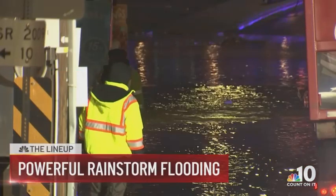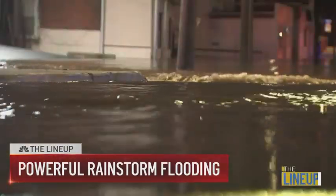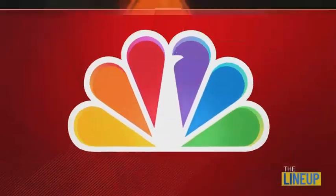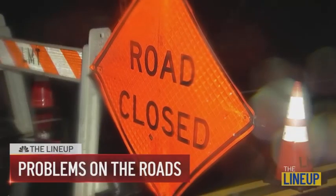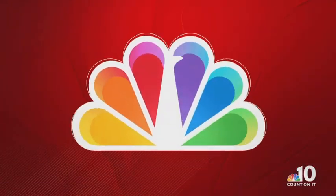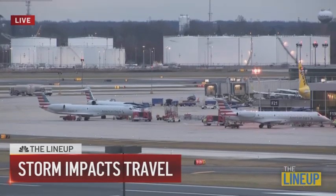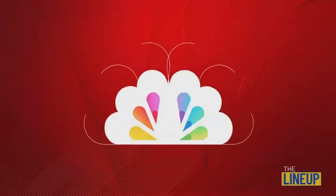Right now in the lineup, a powerful rainstorm leads to flooding. We're seeing streets underwater across our region. Drivers are bound to see problems on the roads this morning. There is ponding from the rain and debris scattered everywhere. And from the roads to the rails to the airport, the storm's impacting travel this morning. What you need to know if you've got a trip today. Those stories and more on today's edition of The Lineup.